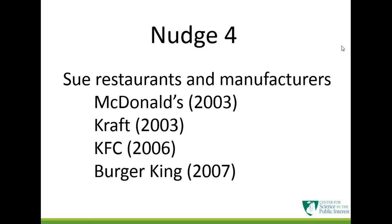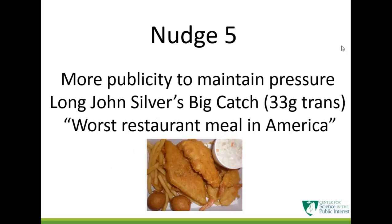CSPI sued Kentucky Fried Chicken and sued Burger King a couple of years later, and that persuaded those companies to move ahead. Meanwhile, McDonald's had found a way to make their French fries and other foods without partially hydrogenated oil. So here we're waiting for the Food and Drug Administration to ban trans fat. There's steady progress in packaged foods and some decent progress in the restaurant world, where most of the big restaurants were removing it. We thought, though, there ought to be another nudge, and Emily.